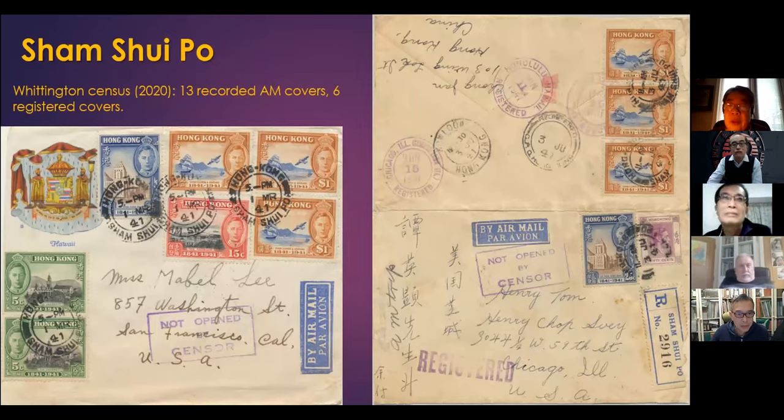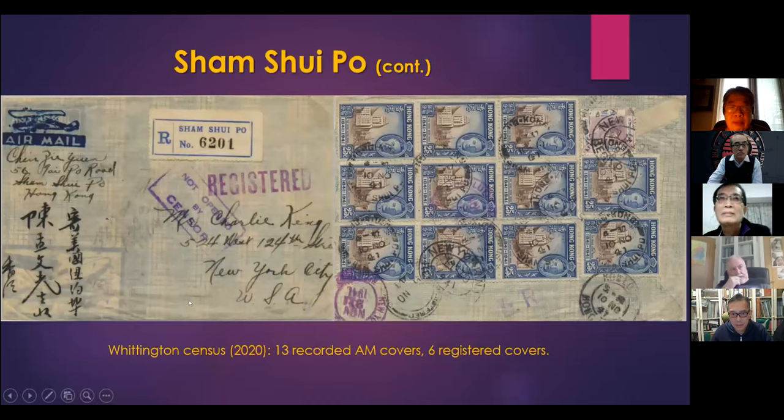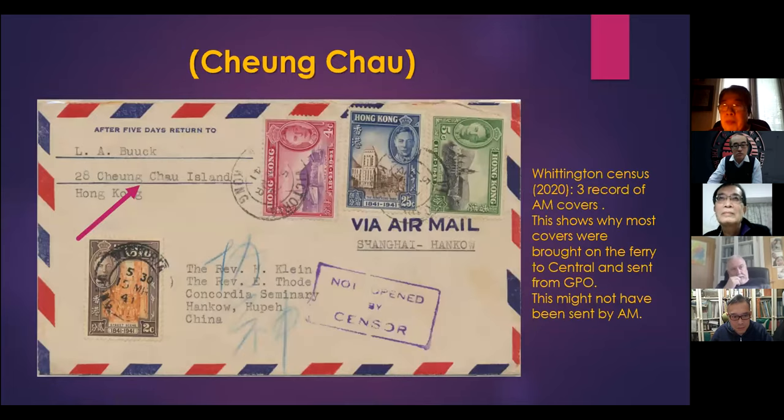So those 2 here, the registered covers again have a small red LR. This one is fancy. I really like that. Another Sam Soi Po registered cover. Yeah. Cheongjiao in quotes or brackets. The only indication is that it's Cheongjiao Island on here. And of course, this is rare.